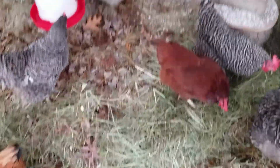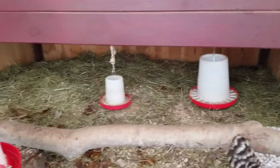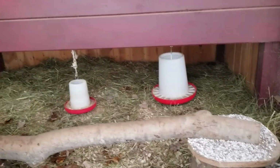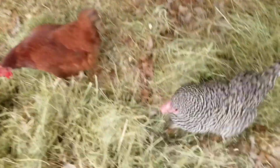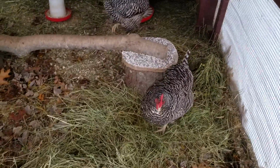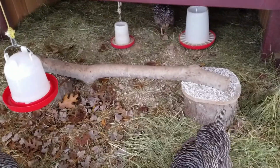They're happy. You can see they have their little warm area underneath there. If they really want to go underneath there, they all huddle up together and make a little hole. And they stay warm all the time. I keep the windows closed at night, but they're good. They get locked up. Huh? Young girls, you all get locked up. That's a good girl.